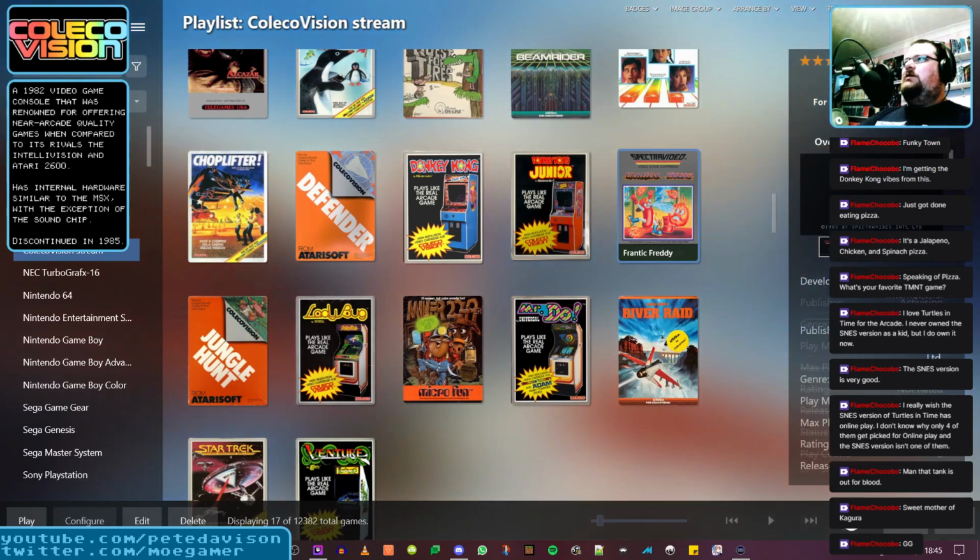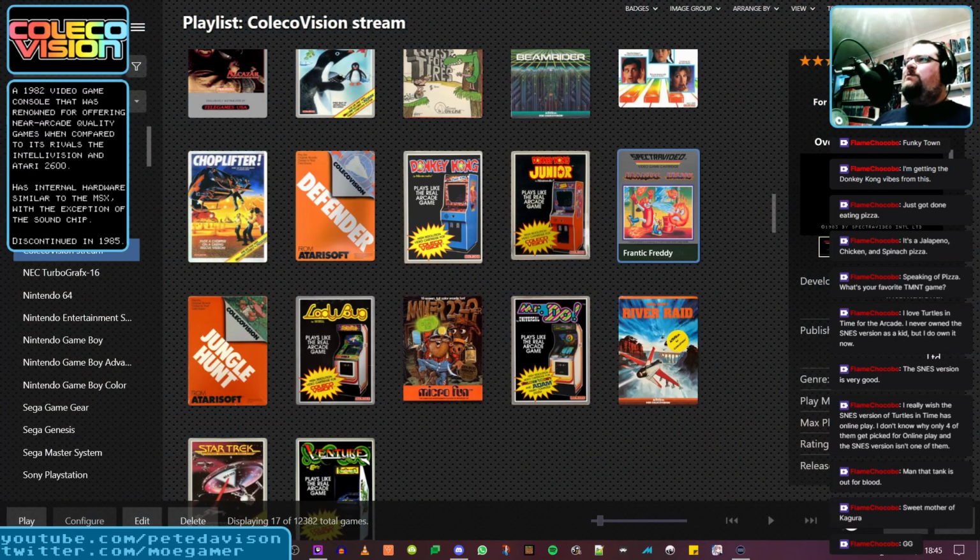Let's have a look at this one, because I'd never heard of this game. And Spectra Video are an interesting publisher because they were kind of a B-tier publisher. They put out a lot of crap, but they put out some interesting, good stuff as well, on most of the platforms of the day, including ColecoVision, Atari 2600, Intellivision.